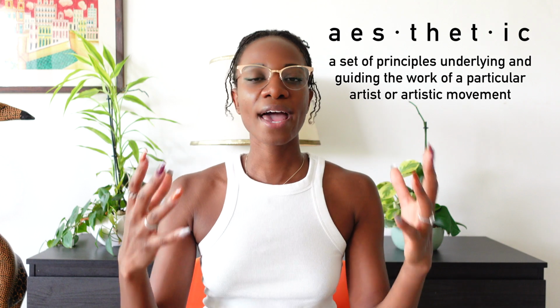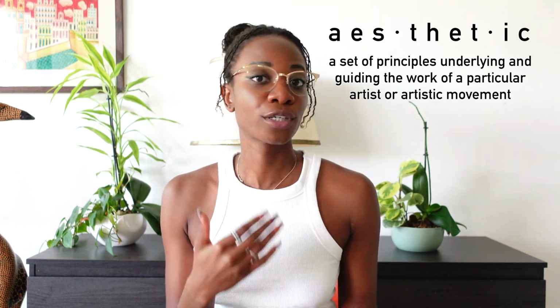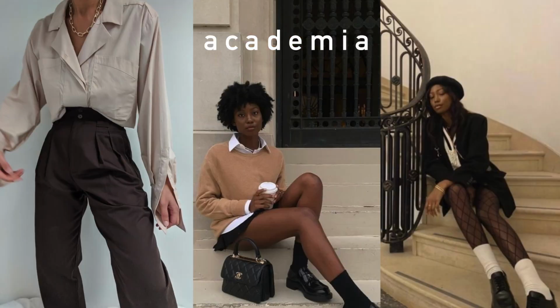Aesthetics in general, or at least in terms of fashion, because that's what it relates to here, has to do with the guiding principles of whatever style or movement that we're looking into. So that's literally what aesthetic is. The basics of what makes up that style is what that aesthetic is. For example, academia has to do with the academics. So you see a lot of people in academics who tend to wear those type of clothing. It makes sense. They're in cold classrooms all day. So academia looks like that.